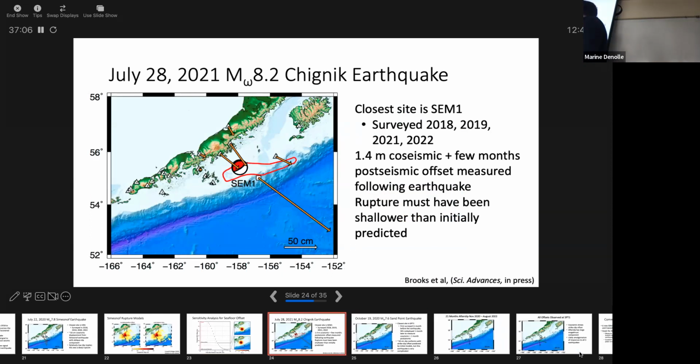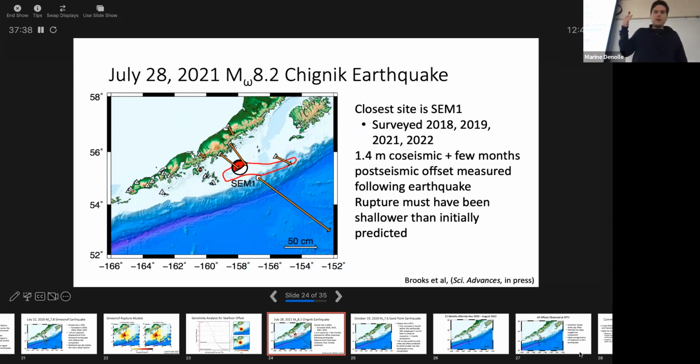The Chignik earthquake is an 8.2, very big. And it's basically the opposite story, where this rupture actually came up pretty close to the seafloor site. And so we measured a meter and 40 centimeters of offset, compared to where the site was before the earthquake and in the months after the earthquake. So this is much, much larger than was predicted by just the immediate teleseismic models following the earthquake. So this is an earthquake that must have been shallower than initially predicted, and pretty significantly so.